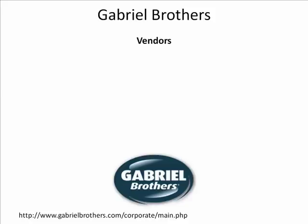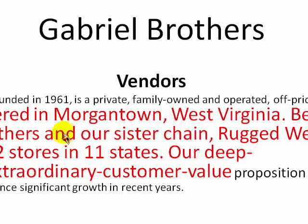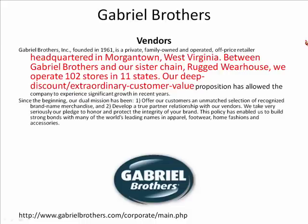Many of you have probably been into a Gabriel Brothers and equate it with very low priced clothing, and indeed it is. The list of vendors details that they operate on a limited basis: 102 stores in 11 states. It's a pretty big business, but it is limited in scope in that really Gabriel Brothers is pretty much a mid-Atlantic states type of business, and I think the Rugged Warehouse extends a little bit further outside of that. But given that they have a limited focus on these 11 states, they have a deep discount stance towards pricing of all of the clothing in their warehouse.